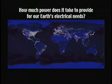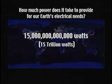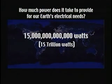Okay, so how much power does it take to provide for our Earth's electrical needs? You saw how much energy we use in a year, but how much power are we using all the time? And the answer is 15,000 million watts, which is 15 million watts, or 15,000 billion watts, or 15 trillion watts. Does everyone know all those numbers? You know how to do that? You count those 3 zeros, those are thousands, 6 zeros are millions, 9 zeros are billions, 12 zeros are trillions. Okay, you got it? So we use 15 trillion watts of power.